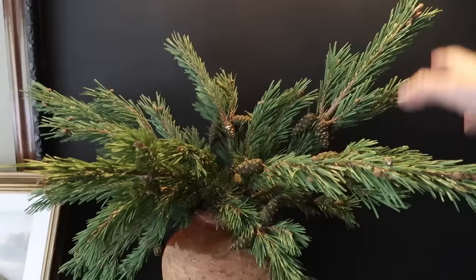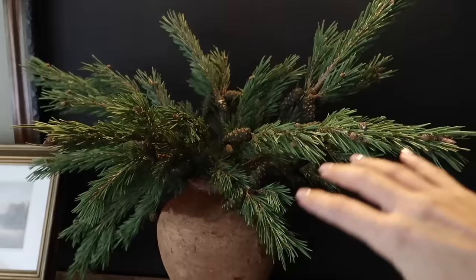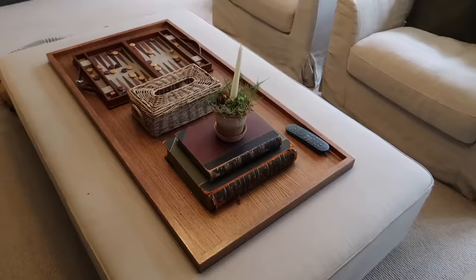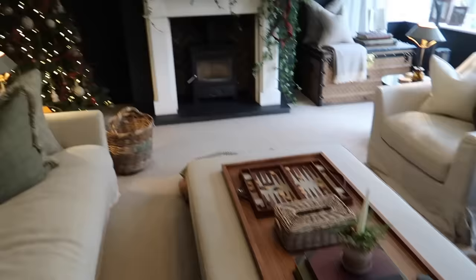Gemma is also going to be selling these branches as a kit on her website, so you'll be able to buy these. I don't actually know what these are called, but they are so rustic and festive. I think this just looks like such a gorgeous little vignette. Love it. We've got the little candle pot that is slightly on the wonk, little candle pot on the ottoman. My most favourite Christmas decor ever.